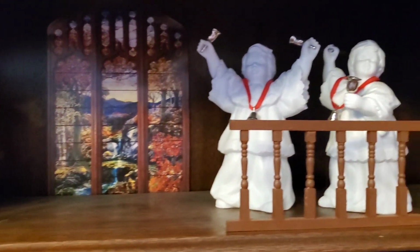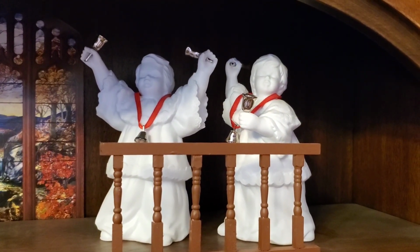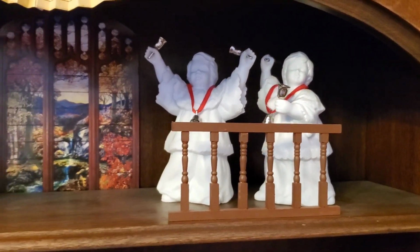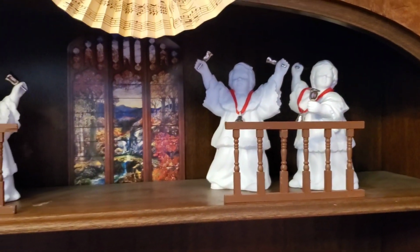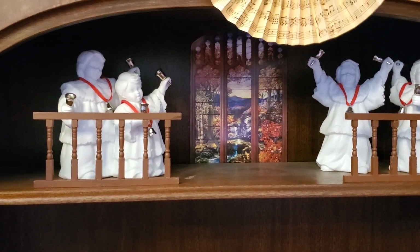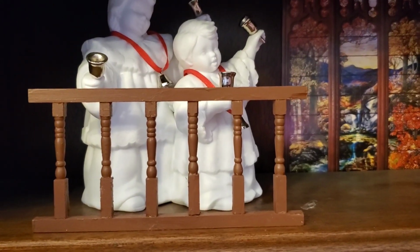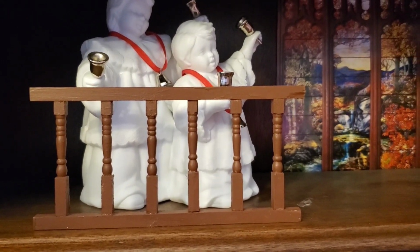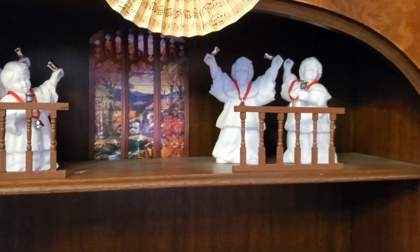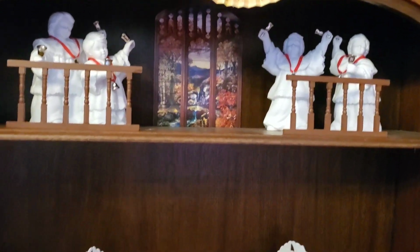They were packed in styrofoam. And I looked at them and I said, what am I going to do with bell ringers? They didn't really appeal to me. But then I set up my doll church and they were just the perfect addition to it. So I painted these, put together some stair railings and painted them to be the railing up at the top. And that's the top loft of the church.